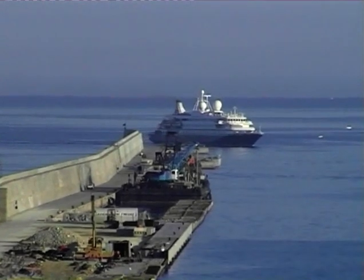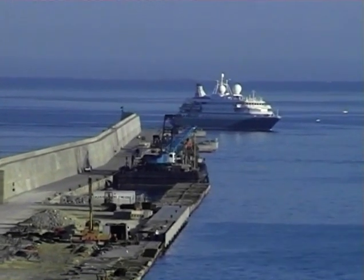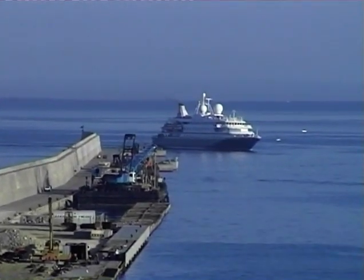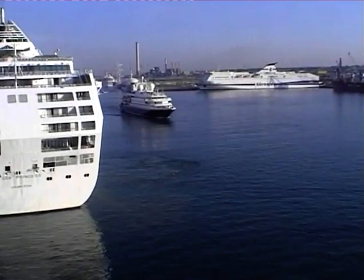This ship, along with her twin sister Sea Dream 1, are ideal for cruising in the Mediterranean. And should you enjoy water sports, they have all the facilities. Otherwise, you can just sit back and enjoy the cruise.